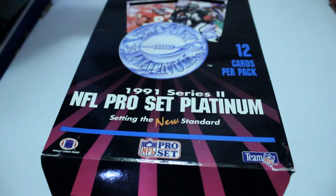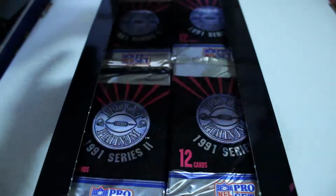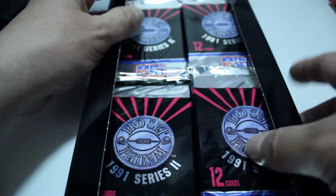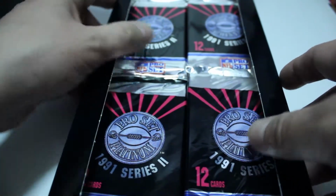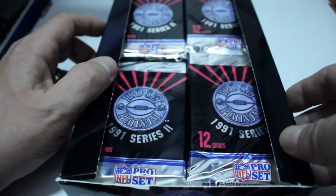Today we're breaking a 1991 Pro Set Platinum Series 2 box featuring, of course, Brett Favre. We're going to give you an idea of what comes out of these boxes. It looks like we may be missing potentially 4 packs, but I'm going to open it up and count them and see how many exactly we got. So, hope you enjoy.